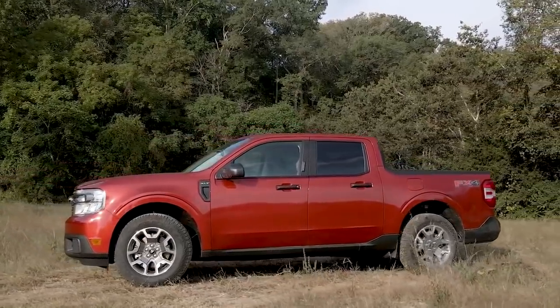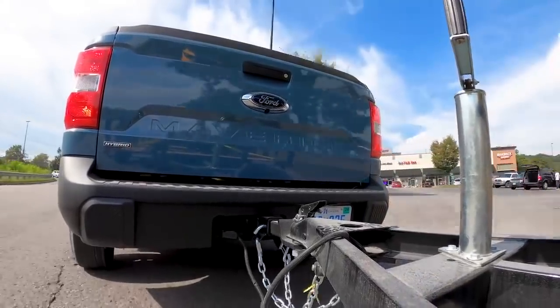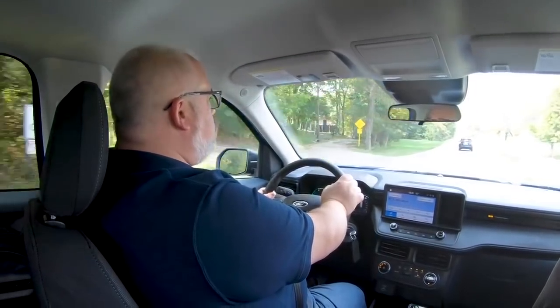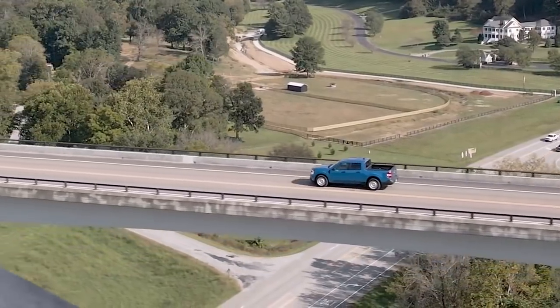But can it do the things that a pickup truck can do? It looks like a pickup truck, but does it work like a pickup truck? Well, we came here to Music City, USA, Nashville, Tennessee, to drive the new Maverick and see just how well Ford has engineered its new smallest pickup.